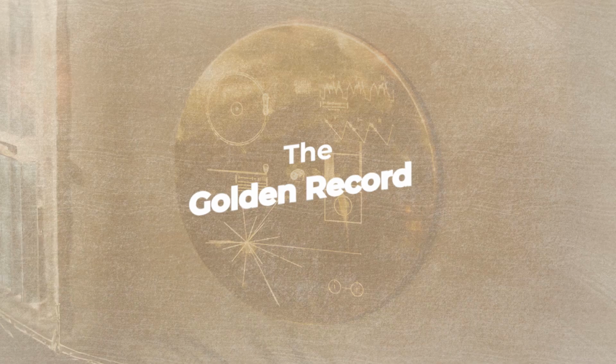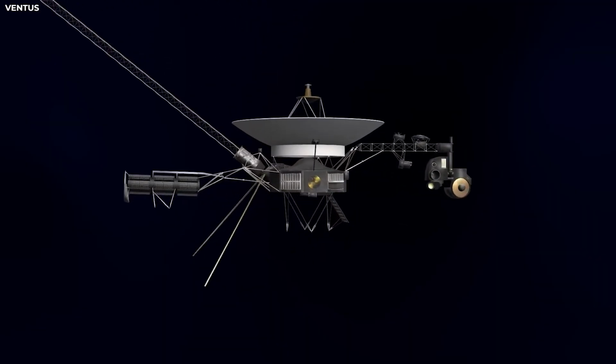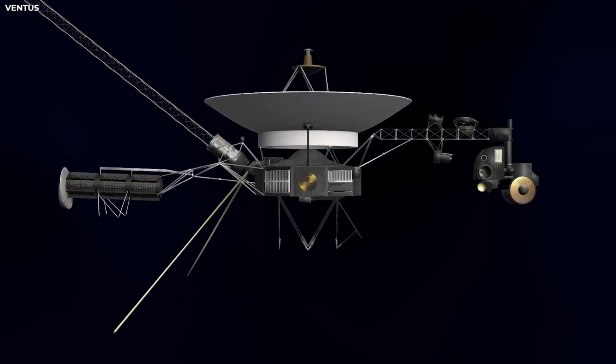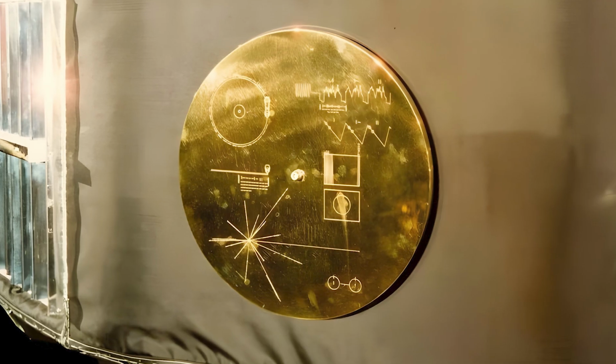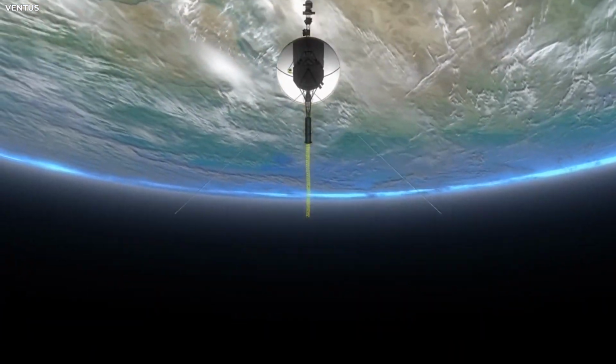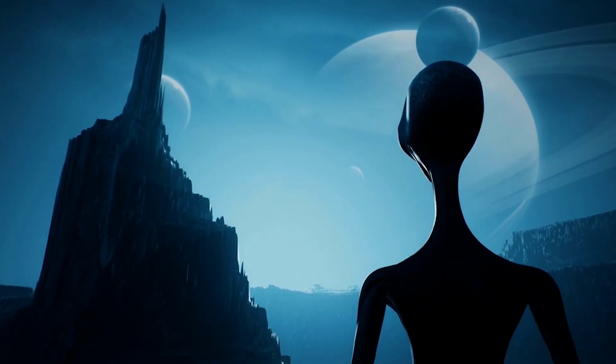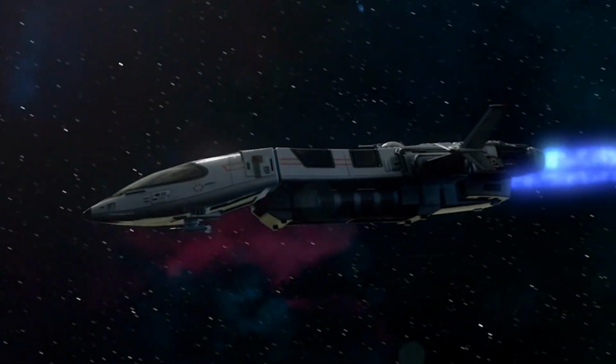The Golden Record. In addition to its scientific instruments, each Voyager spacecraft carries a remarkable item, the Golden Record. This phonograph record, designed to be a time capsule, contains a variety of sounds and images from Earth, intended as a message to any extraterrestrial life that may encounter the spacecraft in the distant future.